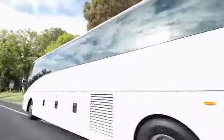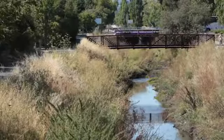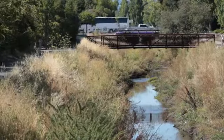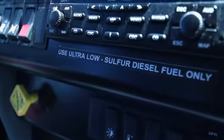We save about 5,400 tons of carbon dioxide every year. That's the equivalent of about 2,000 cars off the road every single day, or about 14 million vehicle miles traveled every year. So the environmental impact of the program is very important to us, and the way we look at it is making sure that we're running the most efficient and cleanest vehicles possible. We use the 2010 Detroit diesel engine that are basically the cleanest motor coach engine that's available on the market today.